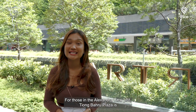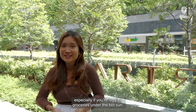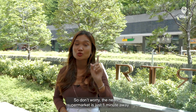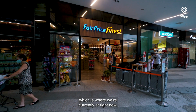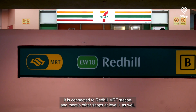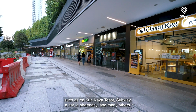For those in the Alexandra View plot, Tiong Bahru Plaza is an 18 minutes walk away, which is not too favourable, especially if you're lugging groceries under the hot sun. So don't worry, the nearest supermarket is just 1 minute away, as Fair Price Finest is located at the neighbouring Artra condo development, which is where we're currently at right now. It is connected to Redhill MRT station, and there's other shops at level 1 as well, such as Ya Kun, Subway, a bar, a pharmacy, and many others.